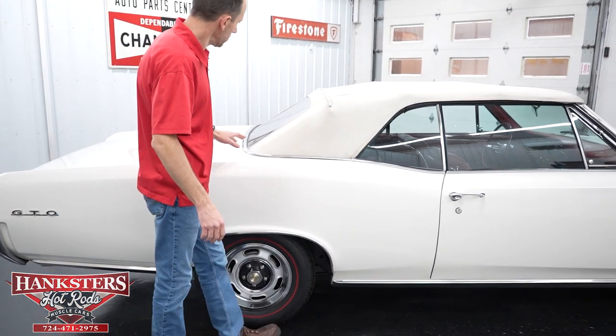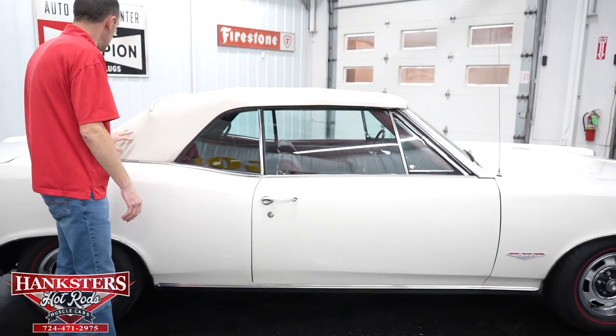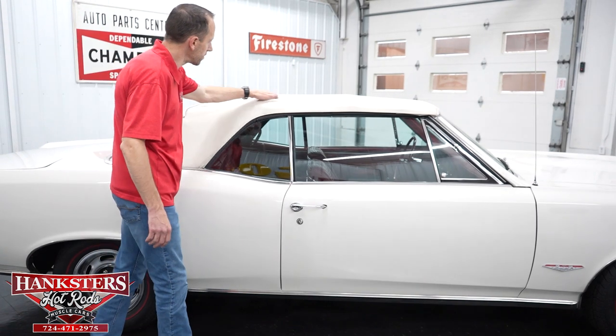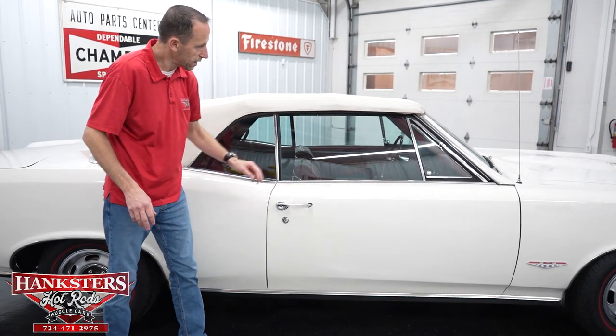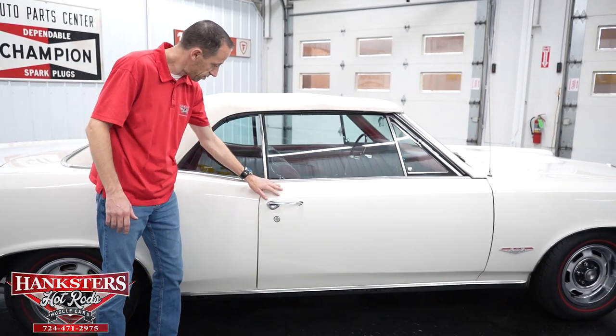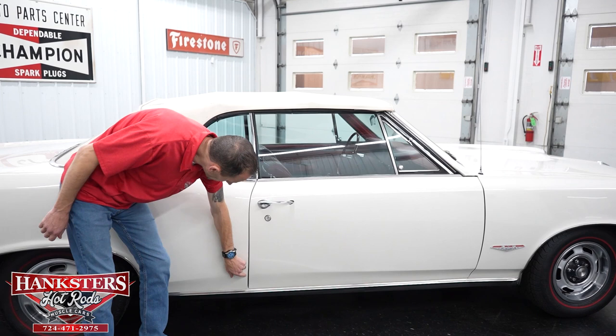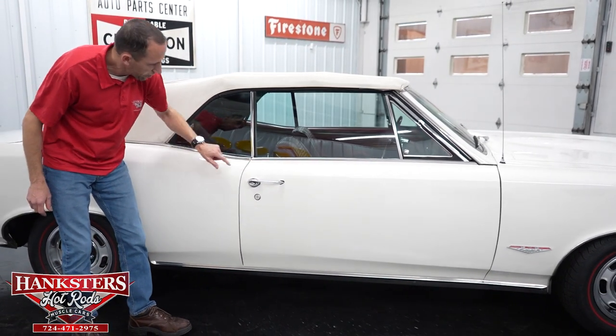Moving along here, again on this side, top is very nice. No rips and tears. And our seams here, all very nice. Passenger side glass, no chips and cracks. Now for our first gap on the passenger side, quarter panel to door. Very even going down. You see our body line here lines up nicely, and so does our trim.